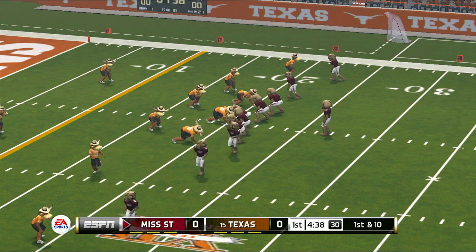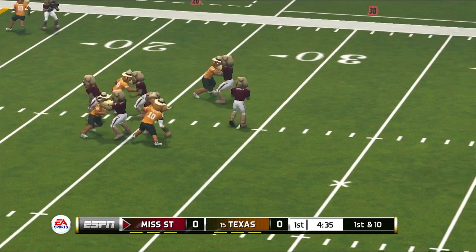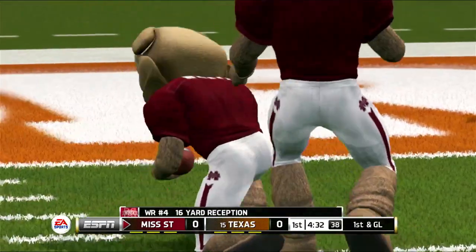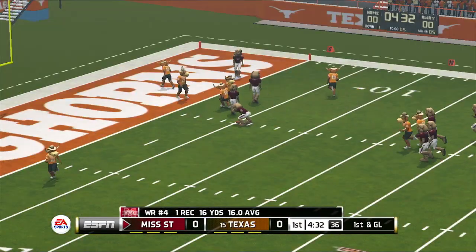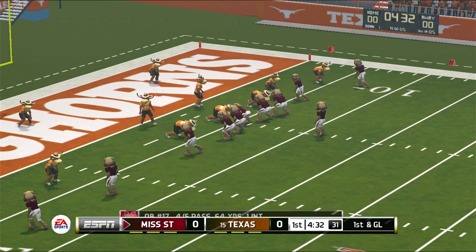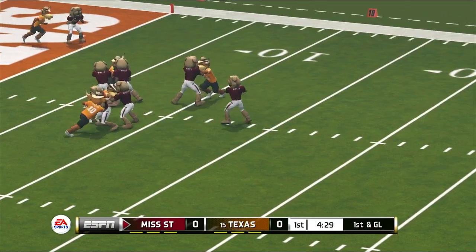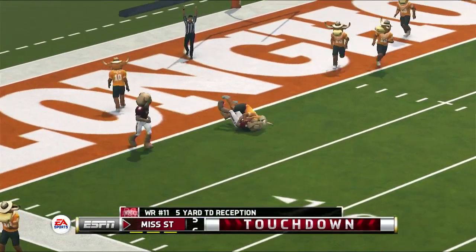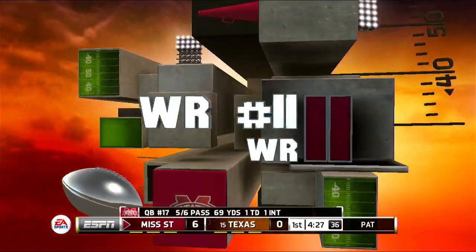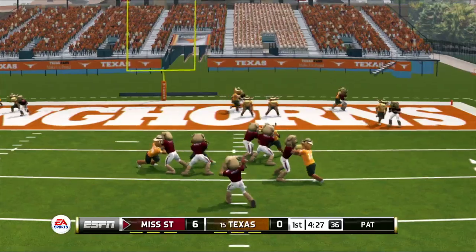They'll line up with five wide receivers. Gets it out to his receiver in a hurry. Tackle at the 5-yard line. That's good for a gain of 16 yards. That makes it first and goal. Looks to a receiver, touchdown! And so he found his receiver for the score.